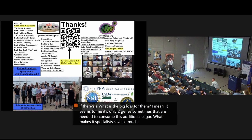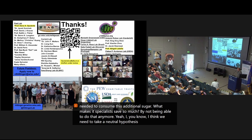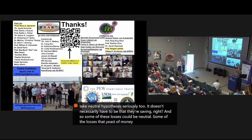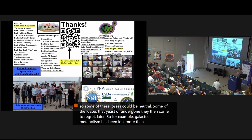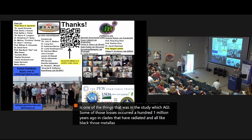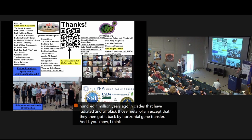Yeah, I think we need to take neutral hypotheses seriously too. It doesn't necessarily have to be that they're saving, right? Some of these losses could be neutral. Some of the losses that yeast have undergone, they then come to regret later. For example, galactose metabolism has been lost more than a dozen times. This is one of the things that was in the study with JGI. Some of those losses occurred 100 million years ago in clades that have radiated and all like galactose metabolism, except that they then got it back by horizontal gene transfer. And I think there's probably a lot of that going on.